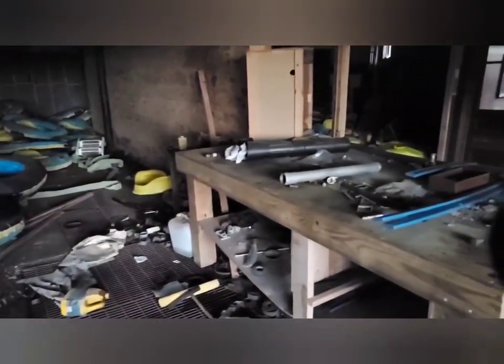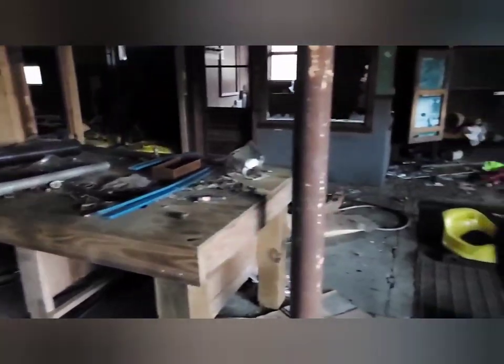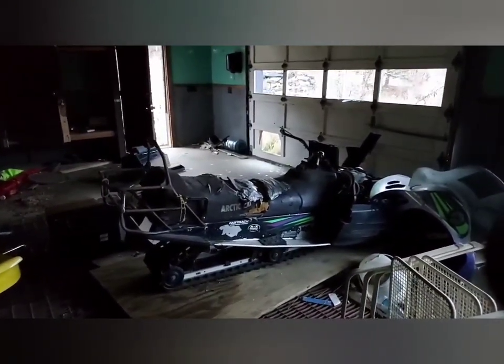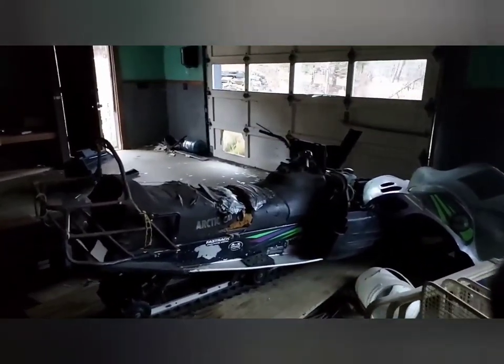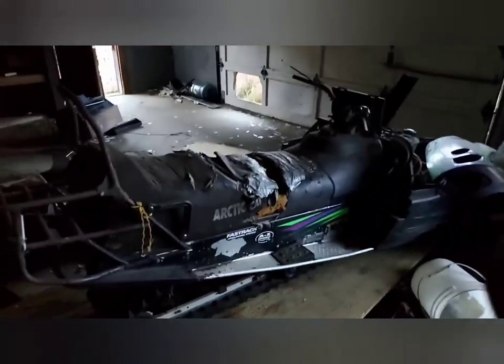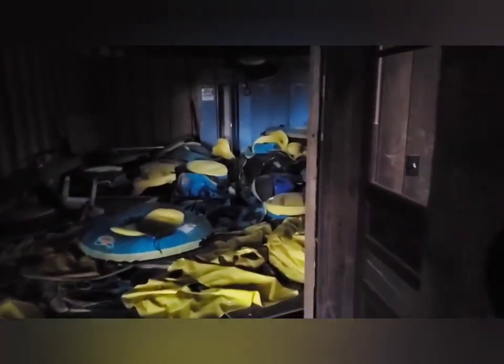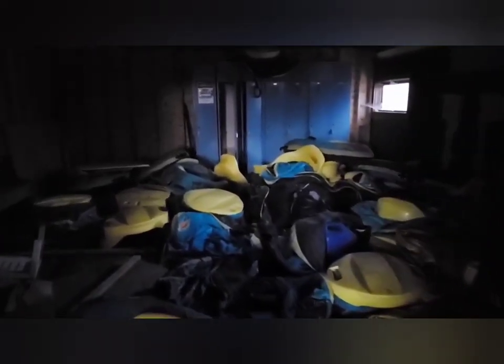In 1949, the owners passed away, leaving the ski area in a limbo sort of state. But then in 1965, it opened back up with 5 trails and an 850-foot drop. Look at this old Arctic Cat. Sorry about that, my gimbal is screwing up. Sounds like there's running water or something under us. These grates we're sitting on go down pretty far. So many tubes though.